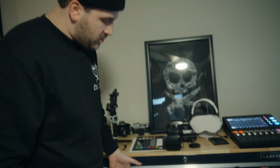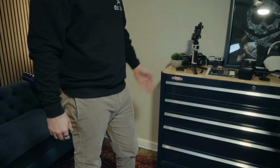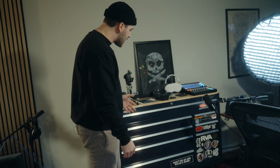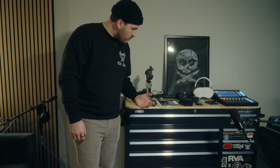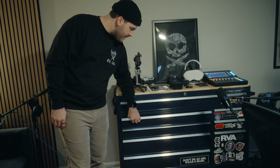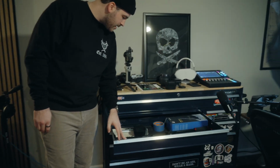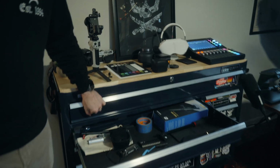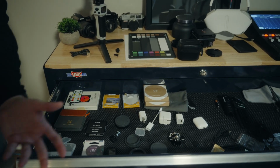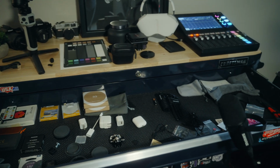And this trunk thing here, this tool chest, is just for storage purposes. I'm sure you've seen this on a lot of other YouTube creator studio tours. It's just a nice way to keep gear organized and safe and secure. I don't have it organized as much as I probably should. You can take a peek in here, there's a little bit of organized chaos.